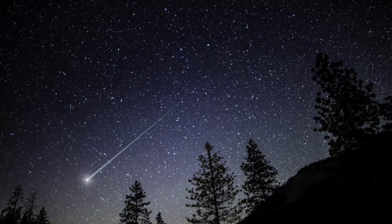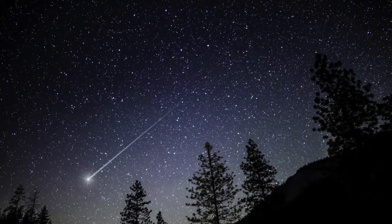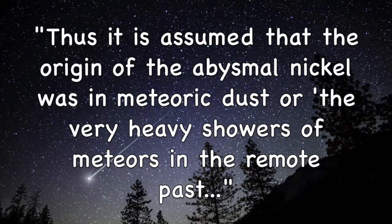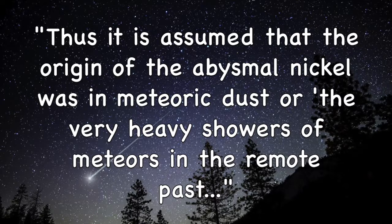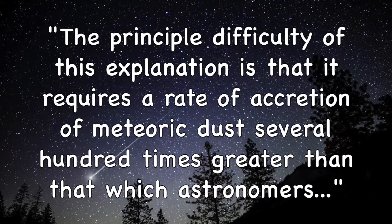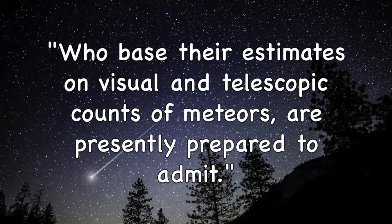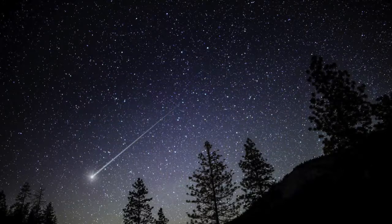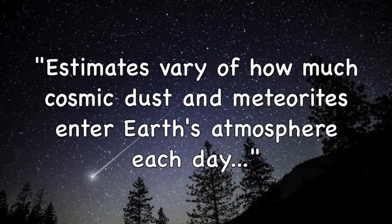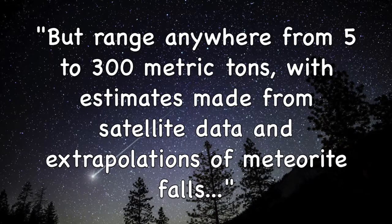But there is a problem attributing the origin of the red dust to meteoric dust. There is not enough of it to account for the volume of dust found at the bottom of the ocean. Velikovsky continued, technologies for estimating the accretion of meteoric dust have changed since Velikovsky's time, as have estimates. But in the end, scientists really don't know how much of the material falls to Earth on a daily basis.